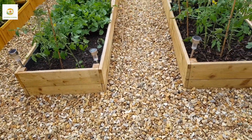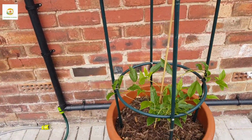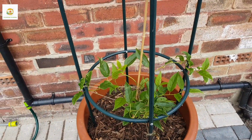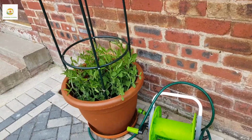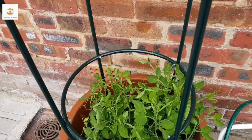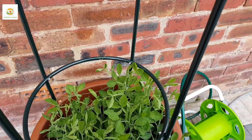Here on the other side of the yard I have got a couple of planters, and here I have got a kiwi plant in this big container with an obelisk around it, and some sweet pea plants which I will train up this obelisk, and I think they will look absolutely beautiful once they start blooming.